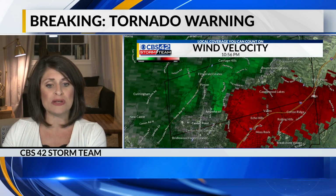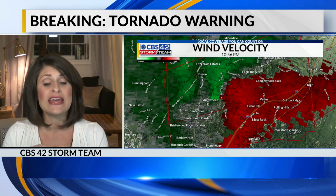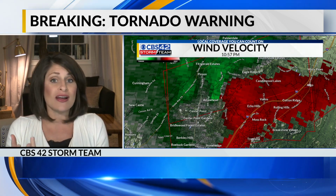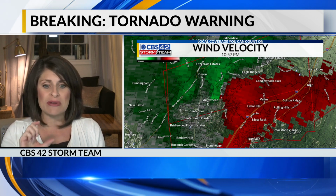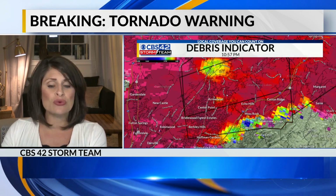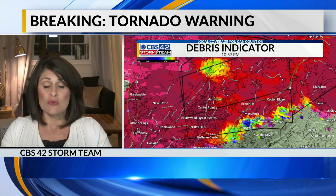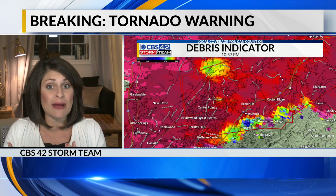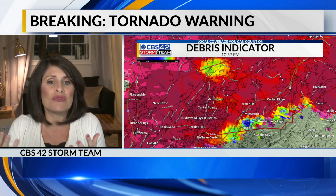So where you see those pixels on your screen, the reds and the greens, anytime that they are nearby and worst case touching, that means the atmosphere has tightened up. We call it a couplet here in the weather world, but essentially it's a tight area of rotation. We likely have a lowering of that cloud, and then we can look at our debris signature, and that will show where items are being lofted into the atmosphere. So it could be tree limbs, it could be objects, it could be things. I mean, we don't know what it is.